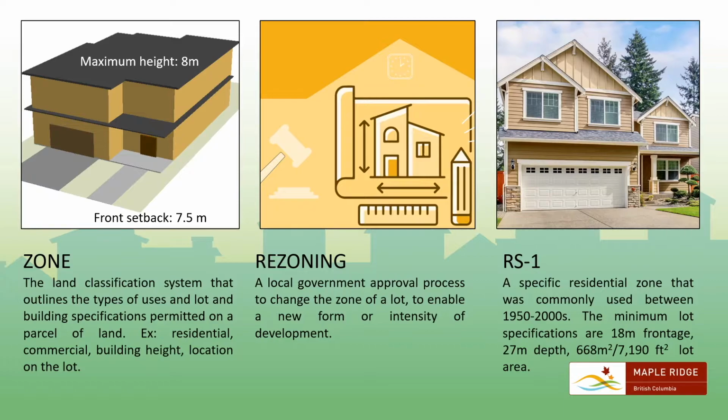Rezoning is a local government approval process where council decides on changing the zone of a lot to enable a new form of or intensity of development.